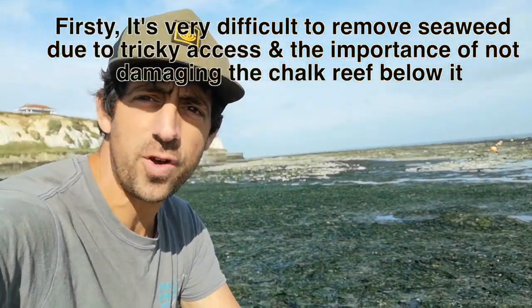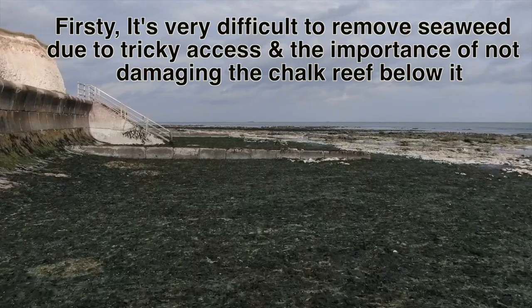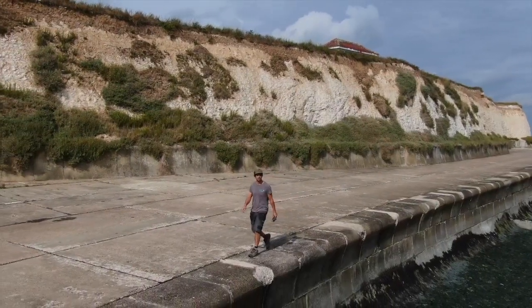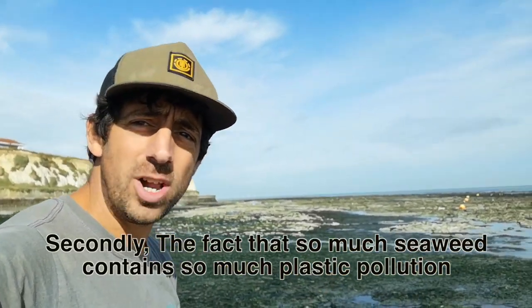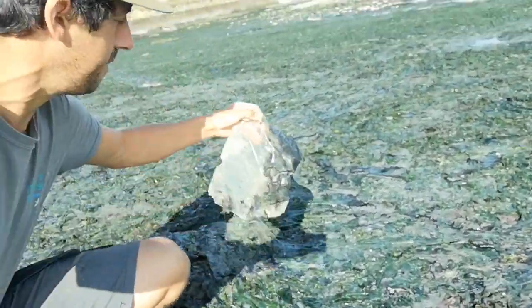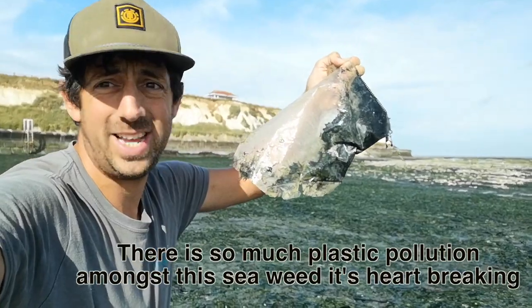Firstly, it's very difficult to remove seaweed due to the tricky access and the importance of not damaging this chalk reef below it. Secondly, so much seaweed contains so much plastic pollution. Look, there's so much plastic pollution amongst this seaweed, it's heartbreaking.